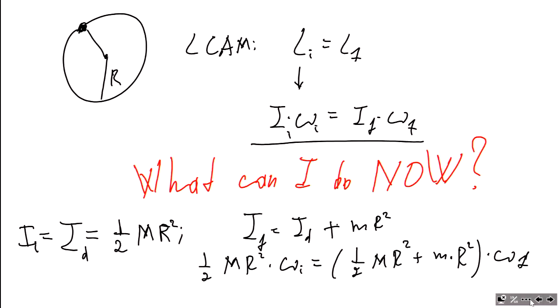Of course, in reality, the person has some shape, and the moment of inertia of the person will be slightly different, but you would have to know much more about that person. If that information is not provided, you have only two choices. Number one, giving up. Number two, make a natural assumption.